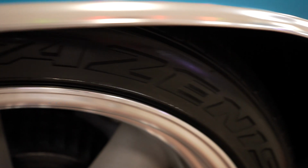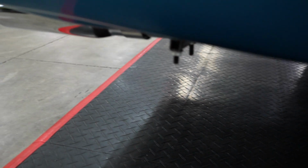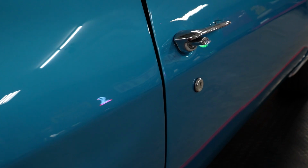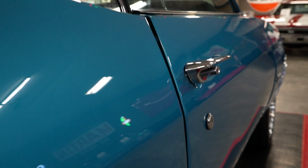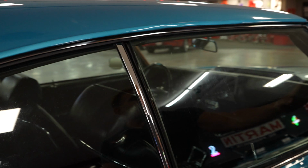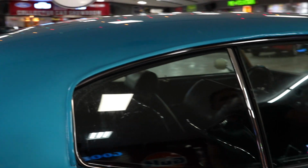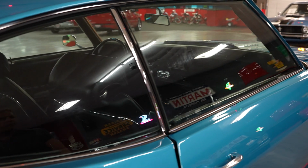Let's take a look at the rest of the quarter here. Around the wheel opening, down low, everything's in really nice shape. There are no issues with the car as far as the paint's concerned that you need to do any kind of paint work to it. And the body lines are exceptional. The doors line up, the fenders line up, the quarters line up. Everything lines up real nice. All your wheel opening moldings look real good on the car. Passenger side door glass, we have the same thing going on. Very faint scratching on the passenger side glass here. Quarter windows both look pretty good, driver and passenger side.